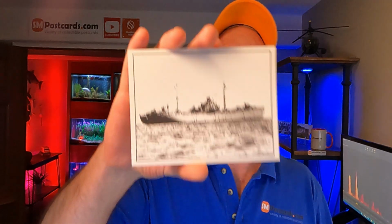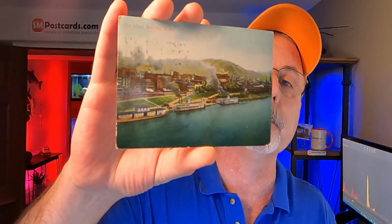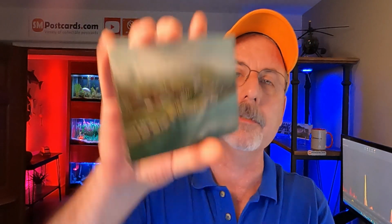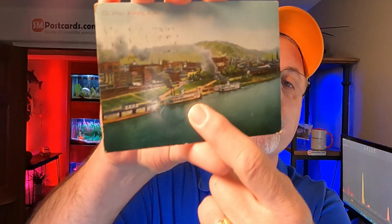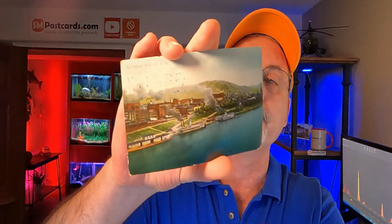Again, I sold another one of these ships. This is the Tutila ARG-4. Larger card, $4 to $5. This card was kind of neat. It's kind of your typical card. I think a little bit of hand painted on there. 1910, so it's right in the golden age of postcards. It's the divided back. It's just a typical picture of the riverboats down here. And there's some smoke coming out, and it's been posted, so $4 to $5.